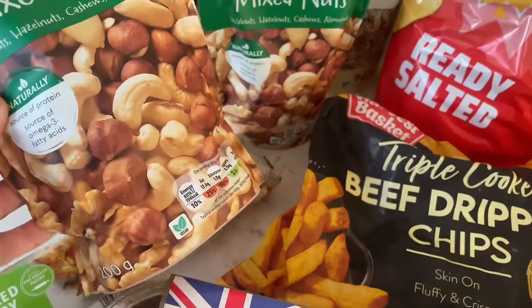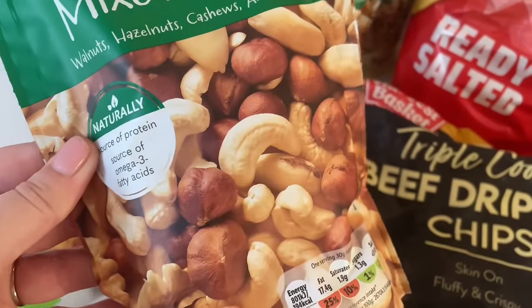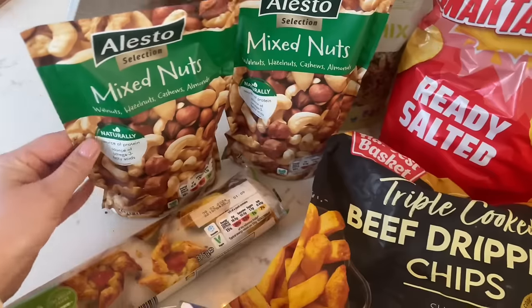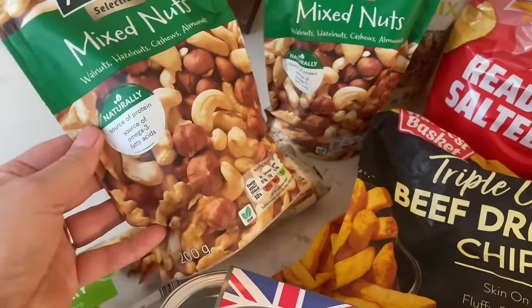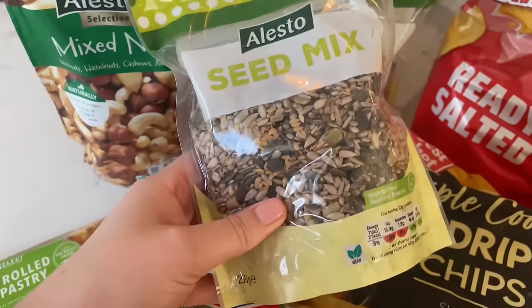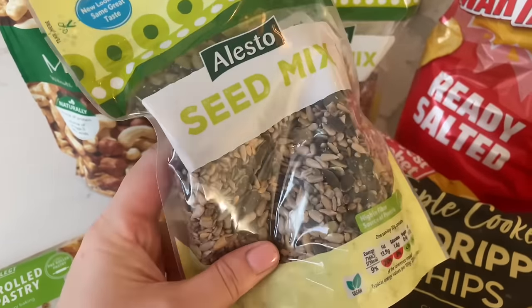I've got some mixed nuts in here. We have walnuts, hazelnuts, cashews and almonds. I love snacking on these. When I'm doing work during the day, I'll have a little ramekin full of nuts because they're just whole nuts. They're really good for you. And seeds. And I've got some pantry jars, so I thought we could sort out my nuts and seeds and all of that pantry organisational stuff.